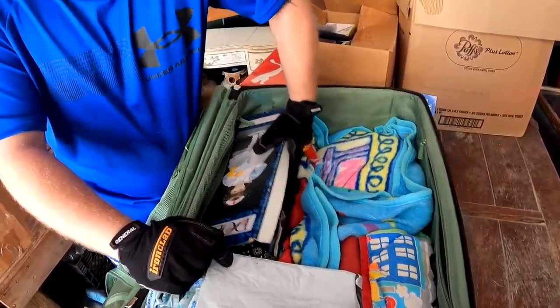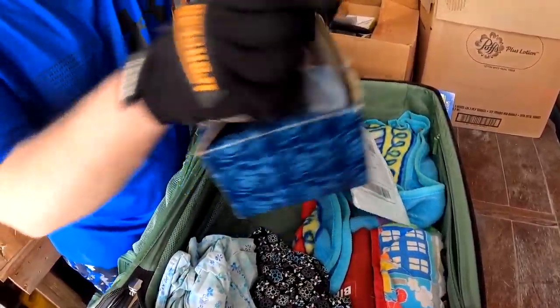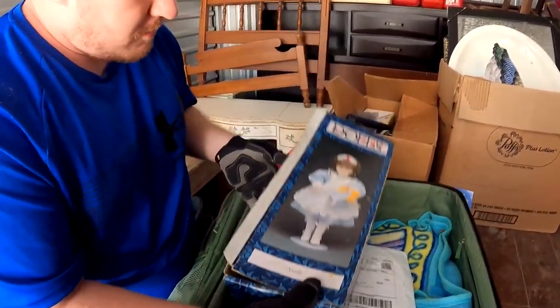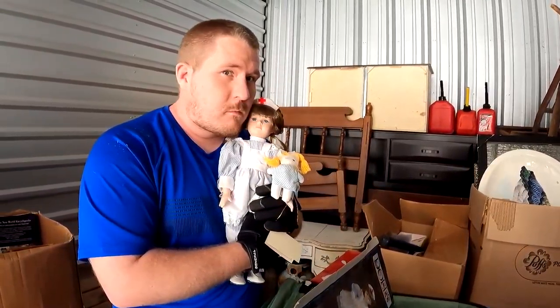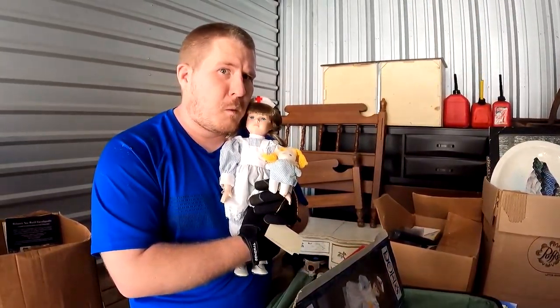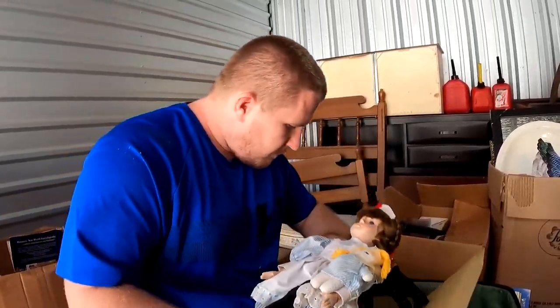Ooh, doll. Okay, see now this is what we were looking for right here. Something like this, and look at this. It's a Voodoo. Oh, can we keep it? No. We can't keep the doll? No. Come on, you couldn't imagine me sitting in my bed holding the doll like this. No. Quit being weird. Come on. Look at her. She's so beautiful.